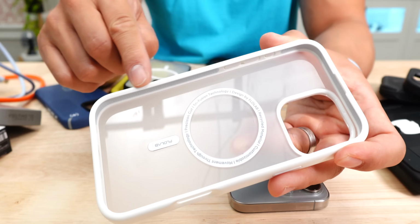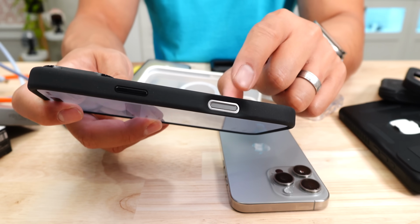This is still a triple layered case. It's got TPE in the edge, and if you wanted to, you could swap out the buttons for different colored buttons. Instead of going with a carve out, they went with a cutout. It's not too bad. I'm gonna have to get used to it, but yeah. I got a ton of cases coming in the next few days, so I'm gonna do a proper top 5, top 10 video then.